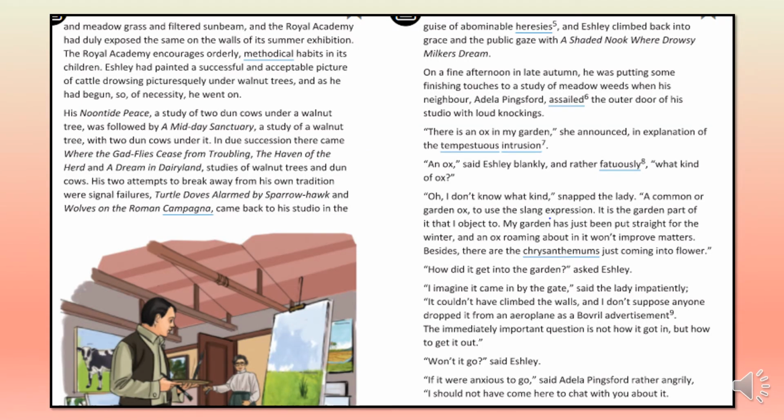And meadow grass and filtered sunbeam, and the Royal Academy had duly exposed the same on the walls of its summer exhibition. The Royal Academy encourages orderly, methodical habits in its children. Ashley had painted a successful and acceptable picture of cattle drowsing picturesquely under walnut trees, and as he had begun, so of necessity he went on.